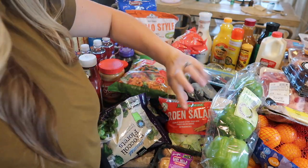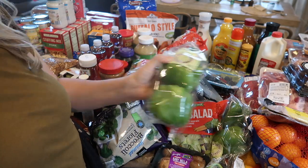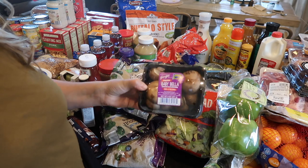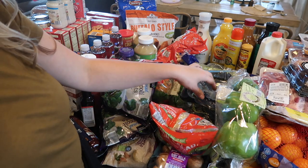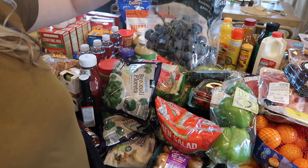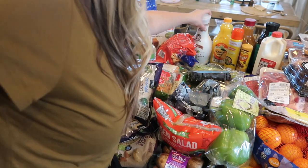2 containers of blueberries. I got celery for all of my recipes coming up, grabbed some coconut almond milk, which is one of my most favorite finds from Aldi, the almond coconut milk. It's so good with coffee. And then I grabbed some Pam spray and some queso sauce, which the queso sauce is actually from my local grocery store, but it's super good.